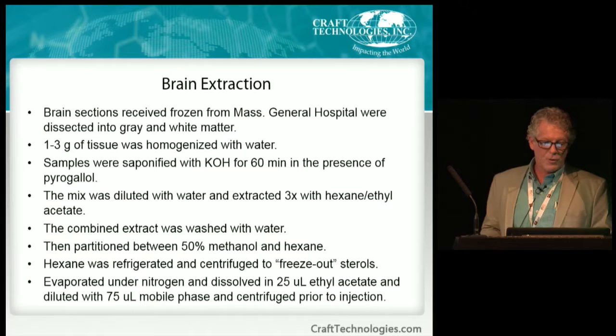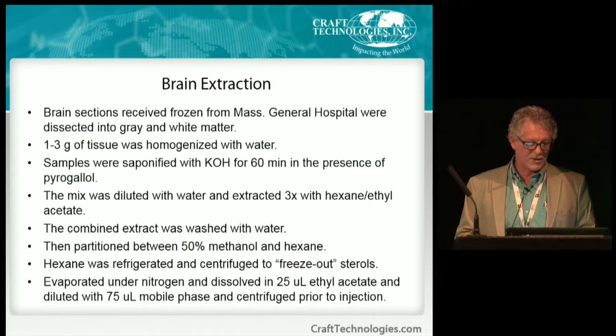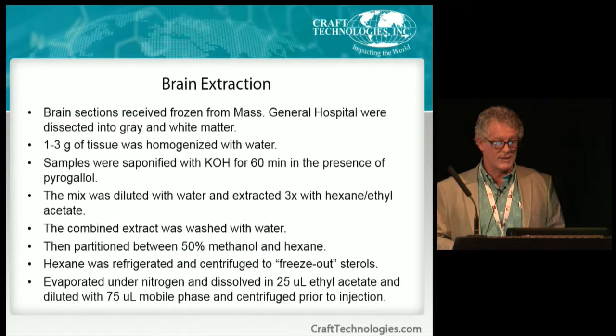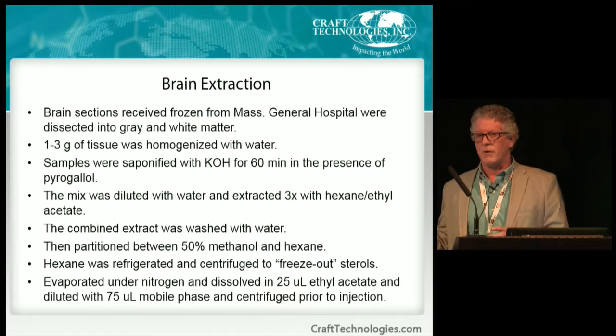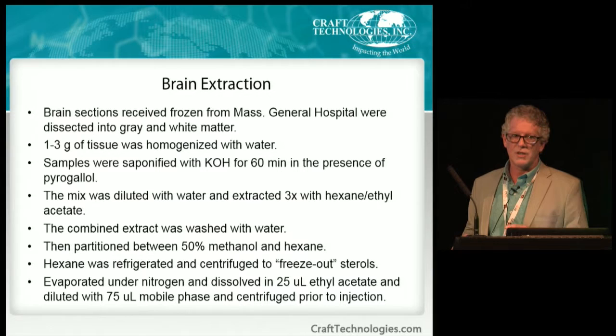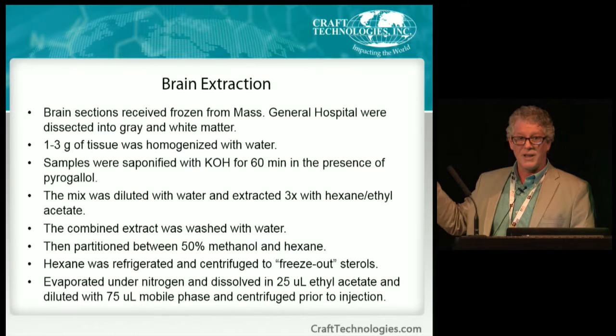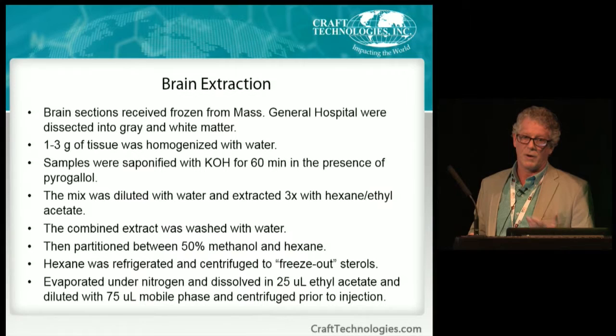So to go through the basics back then, again, things have changed a lot, but we received the brain sections. This was a fair amount of tissue. We had 1 to 3 grams of tissue. It was homogenized with water. The samples were saponified for 60 minutes in the presence of pyrogallol. I will make a comment here that we use pyrogallol rather than BHT because there's an artifact that can form when BHT is saponified, and the folks at Hoffman LaRoche identified this back when I was at NIST in the 80s and 90s, and it actually forms a polymer, and one or more of those components show up in the chromatogram, so we've tended to exclude BHT from all of our analysis because of that.